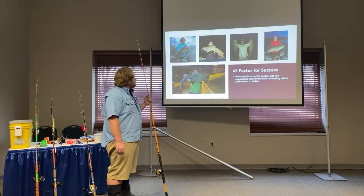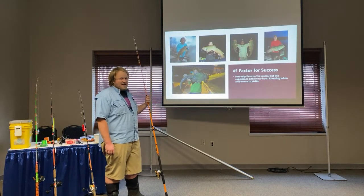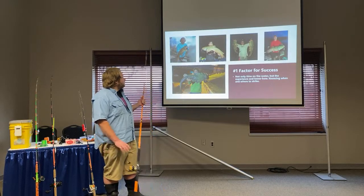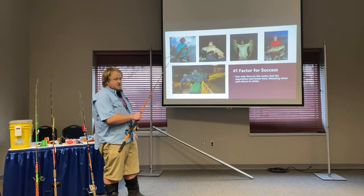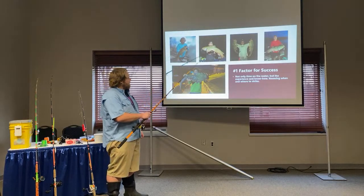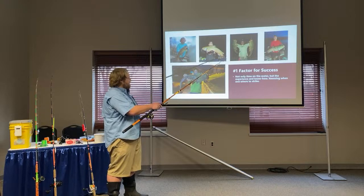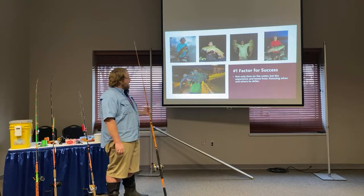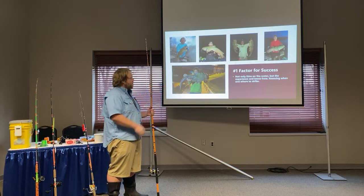The number one factor for success, not only time on the water, but the experience and the know-how, knowing when and where to strike. This one was in Ohio. We were fishing a part where a smaller river met a big river. So like I said earlier, the contour differences. This one here, we were fishing right up against some really nasty snags and logs. And that's my buddy Tyler. He had a double header. We were relating to contour that day for fish to come out of the depths and come up really, really shallow, looking for their next meal.